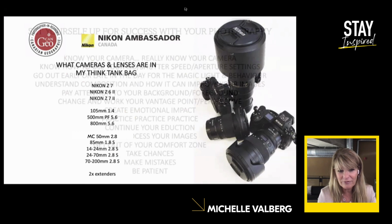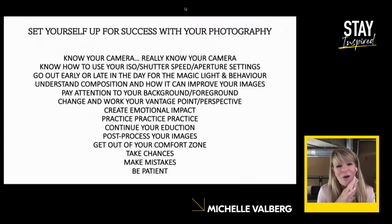So I know, if you're tuning in, you probably know all this, maybe you're just beginning, wherever it is that you are in your career or in your love and passion for photography. These things are really, really important to be mindful of and remember. And some might trigger something for you. I mean, you're like, yeah, I know.